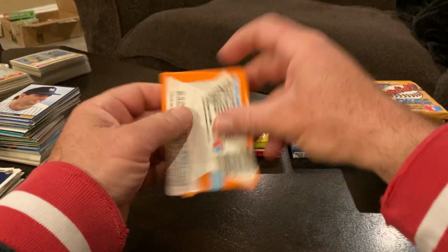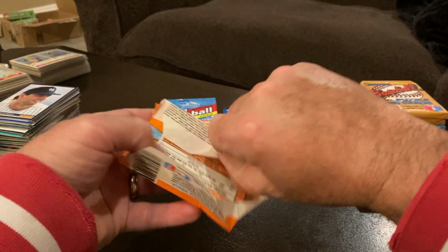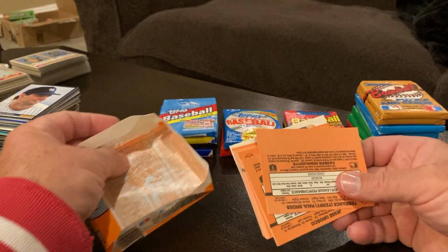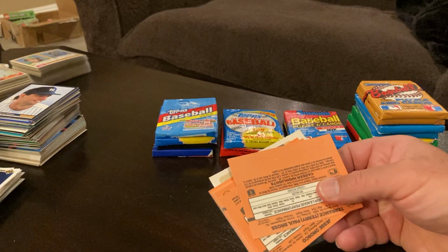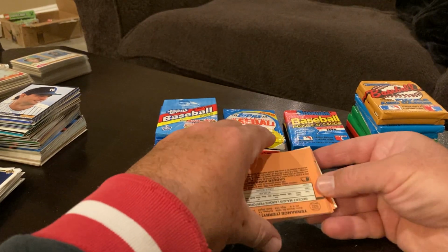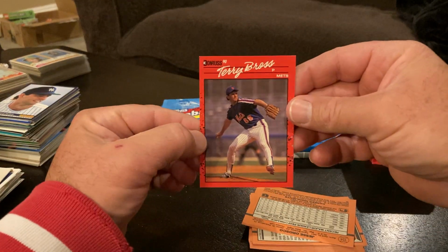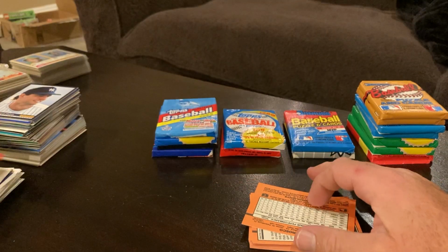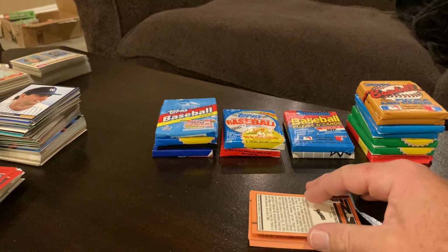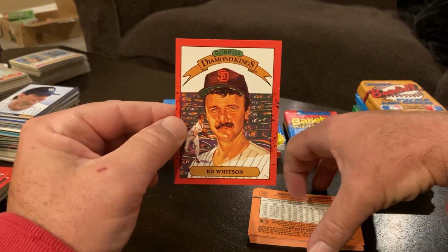Kind of having a dry spell, but we really haven't hit anything major, no major rookies or anything yet. Oh, let's say what we're opening here. 90 Donruss. Terry Bross, do not remember him. Jesse Orozco. Ed Whitson, Diamond King.